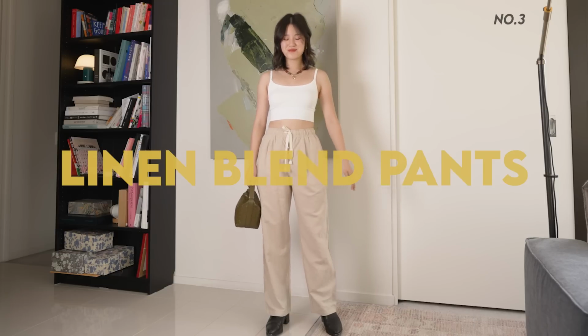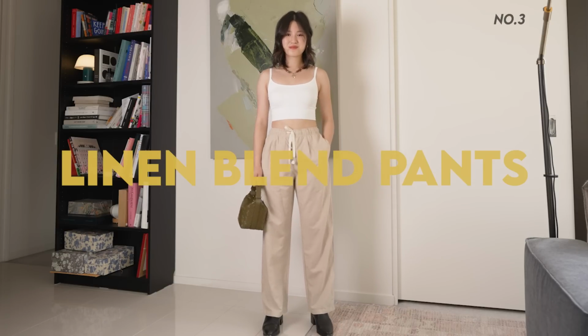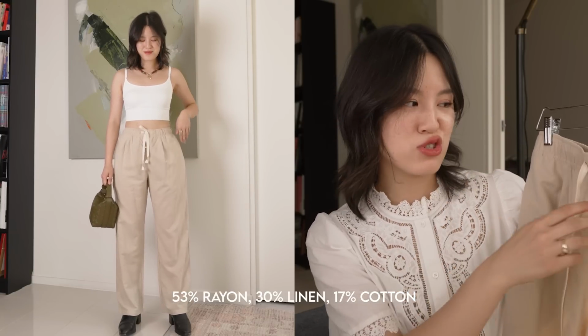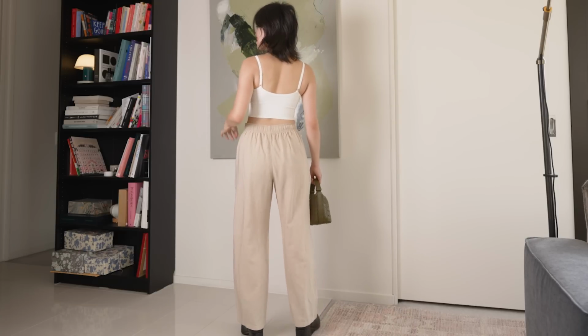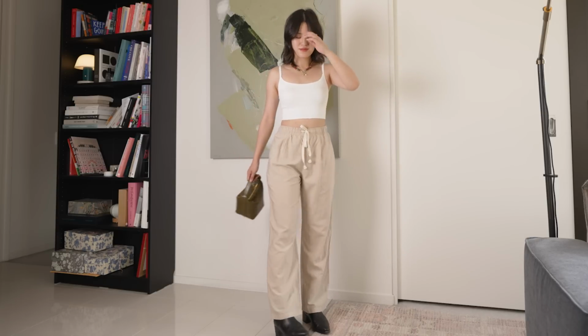Something that I feel like UNIQLO does so incredibly well are good trousers. And I've got a pair in linen here. These are linen trousers, they're very lightweight and they come with an elastic drawstring. For this pant, it fits true to size. So if you want a classic look, go for your true size. But I actually prefer it one size up just because it gives me a looser, more relaxed look, and it also allows me to wear this pant both at home and going out.